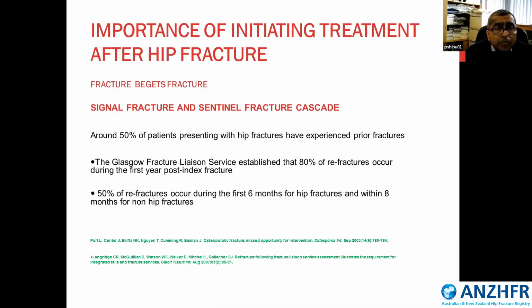At the beginning, it's probably preaching to the converted, but it's worth reiterating the importance of initiating treatment after hip fracture. The important concept of fracture begets fracture. So you have what we call a signal fracture and a sentinel fracture cascade. About 50% of patients presenting with a hip fracture would have experienced a prior fracture.